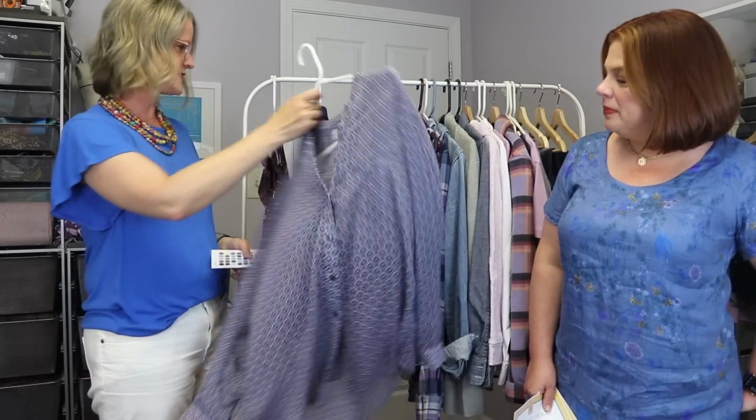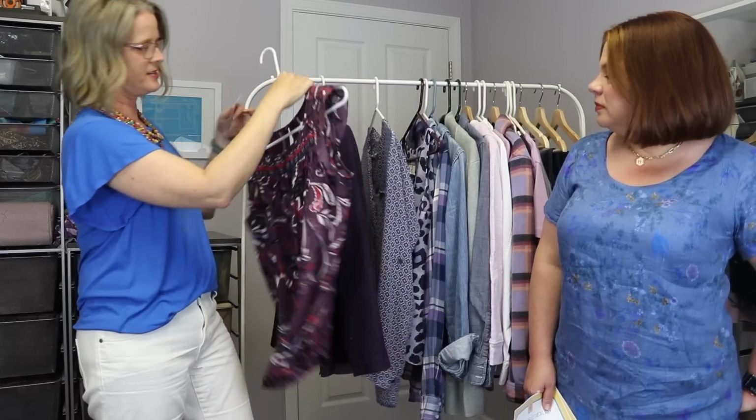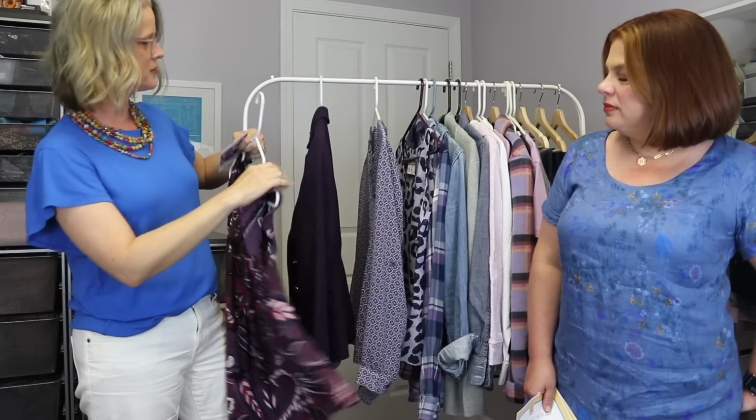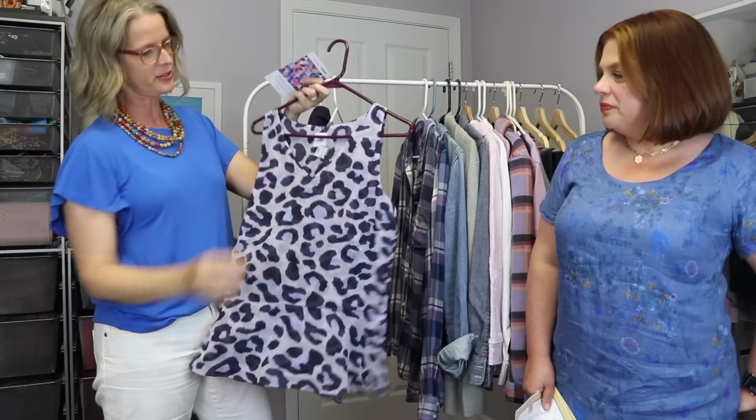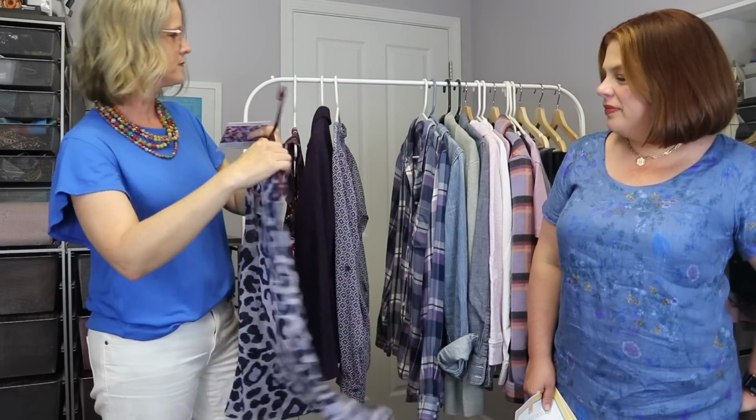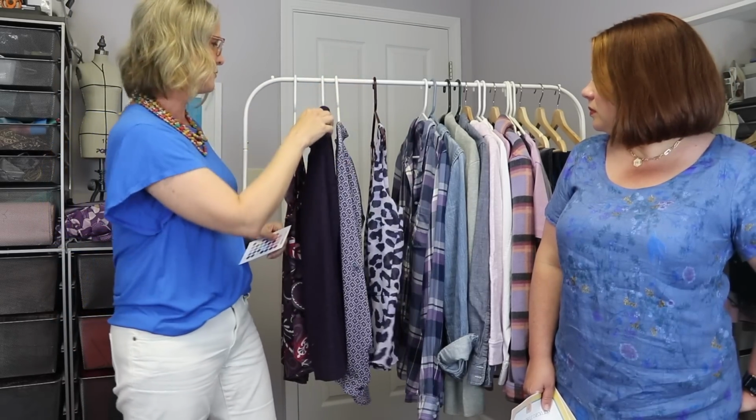I picked this up at consignment, and this shirt from Loft. Everything goes underneath. Everything goes. That's what I wanted. And I picked up this other little shirt that I love. So I thought, okay, well, I can't wear this jacket all the time.